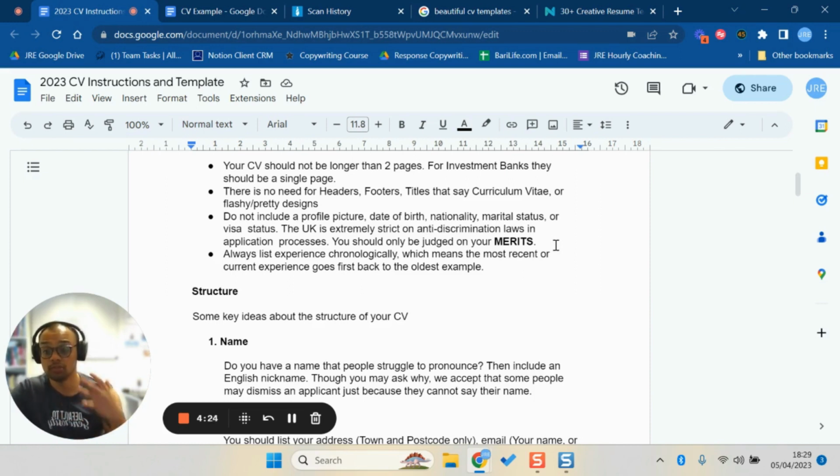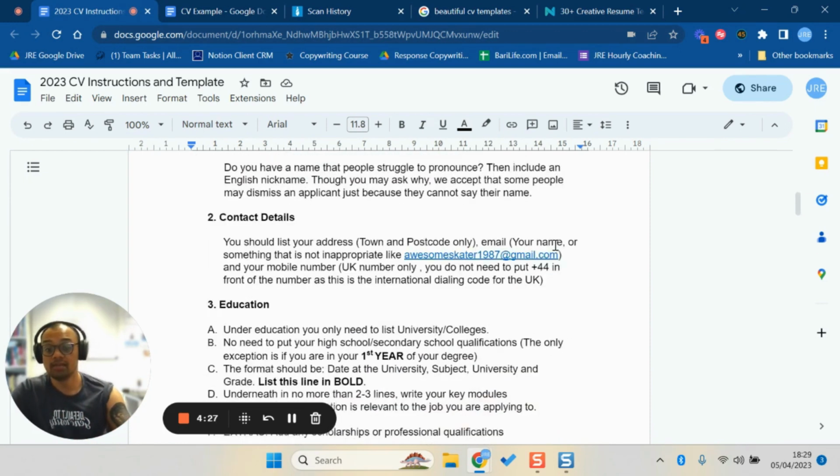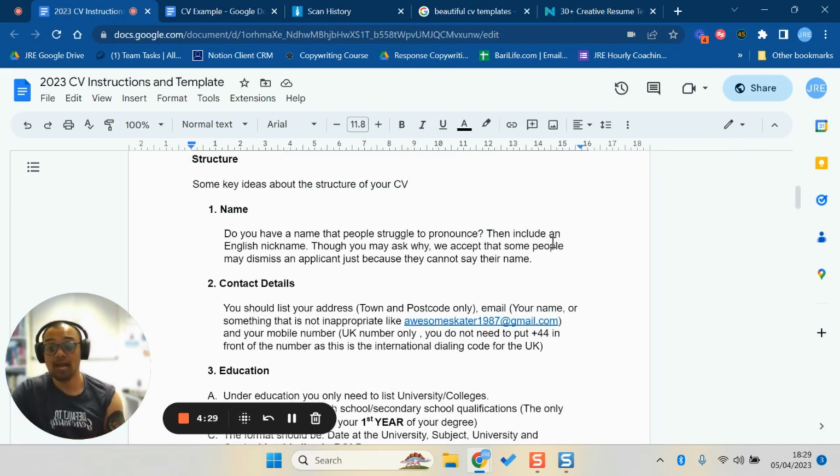So let's talk about the structure, the framework. So you have a name. If you have a name that people struggle to pronounce, just give a nickname, something easier.